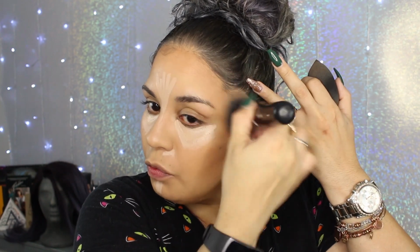It blends out really beautifully. I'm not going to front on that, but holy crap on a cracker. I'm gonna blend this downward now. Oh my. Now I'm gonna take my forehead and blend this out. This is a beautiful concealer though, I'll give it that. But that deep 55 shade just stressed me the hell out, to be honest.